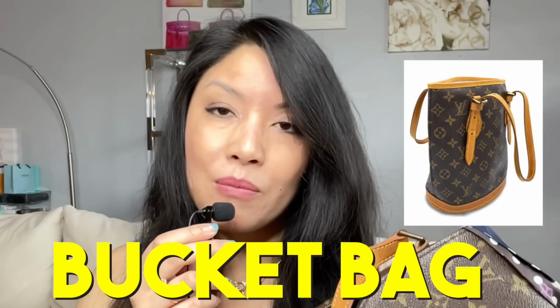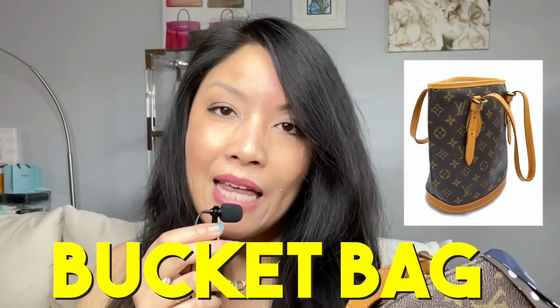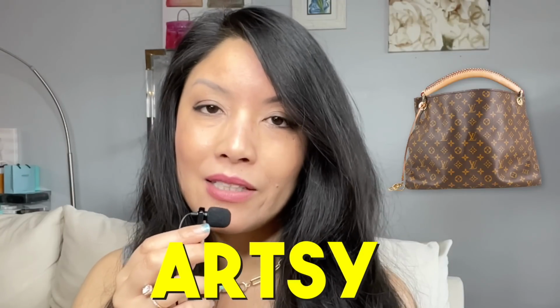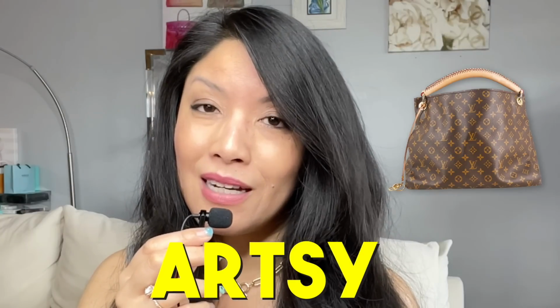Some of the microfiber linings can be replaced. For example, the bucket bag was a common bag that was brought in to replace the lining. Now, one of the bags that had a huge problem with the microfiber lining is the Artsy. The Artsy is a huge bag, so women can put a lot of things in there. And because of the nature of the bag, the lining is going to disintegrate first.